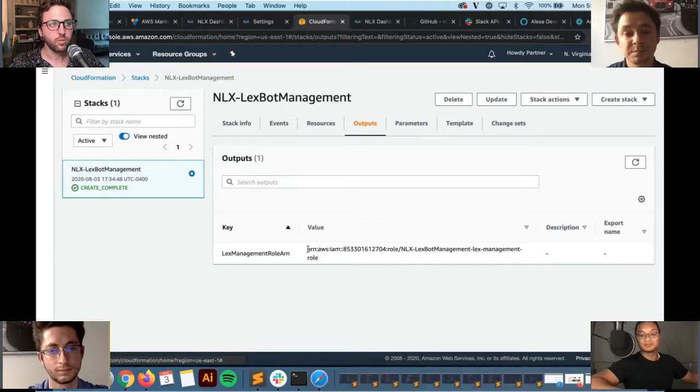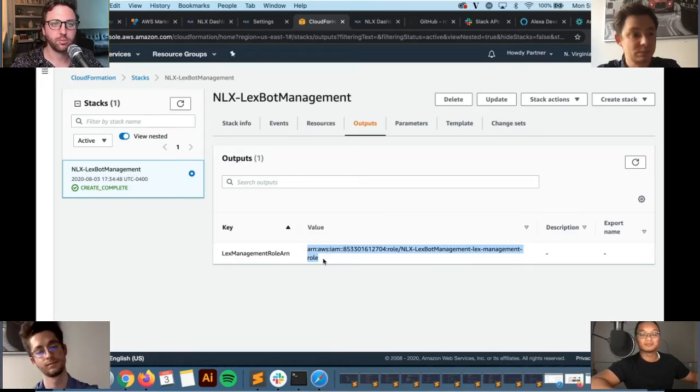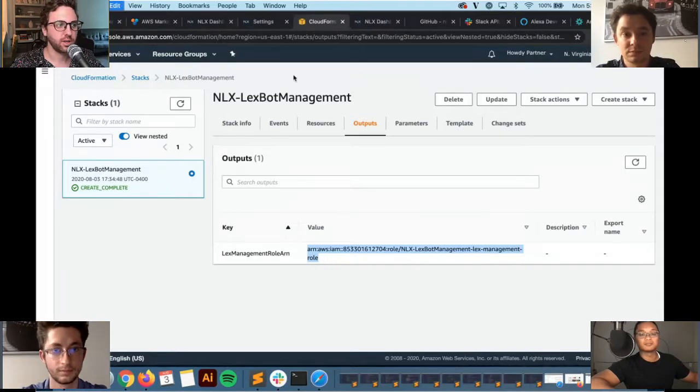And just to comment on that, I think it's great that we're using these roles for authentication, because with a role you don't have any long persisting credentials or anything like that. It just makes it a lot safer for you to connect two systems when one of them is holding AWS resources. So that's pretty cool.